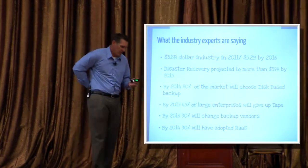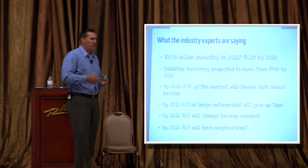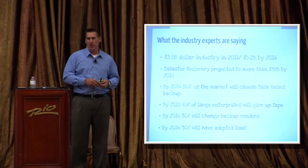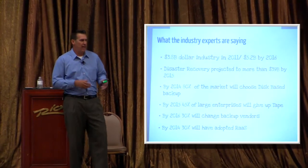Backup, most of us know, is not the sexy service that we go out and sell to people. It's one of those deals that's like selling insurance. You know you have to have it. You hope you never have to use it.